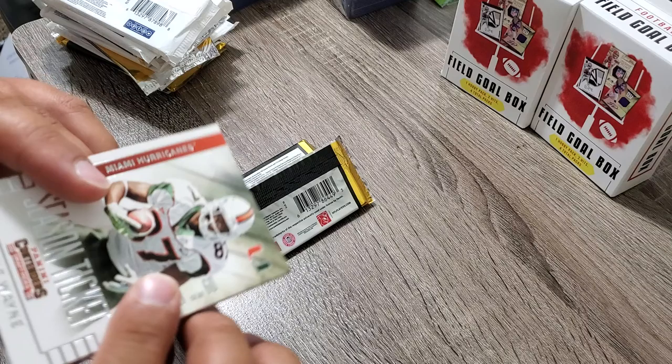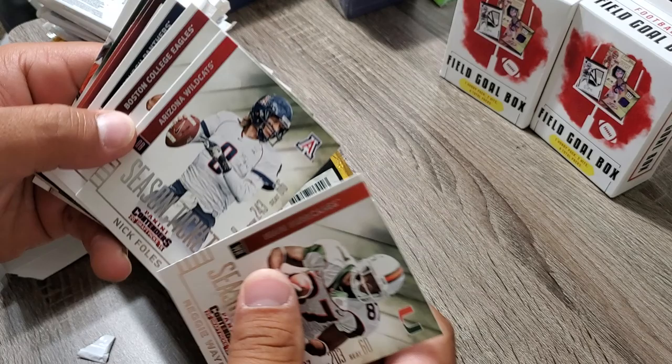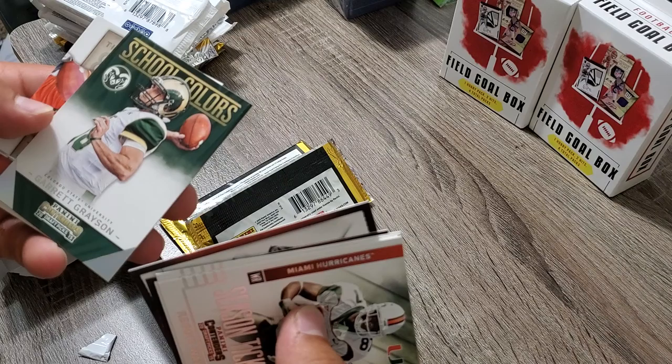I don't know what the hobby pack is. I'm assuming that it's the Contenders. Game day tickets, Vince Mayo, Philip Dorsett, school colors, Garrett Grayson, and old school colors, Jimmy Graham.